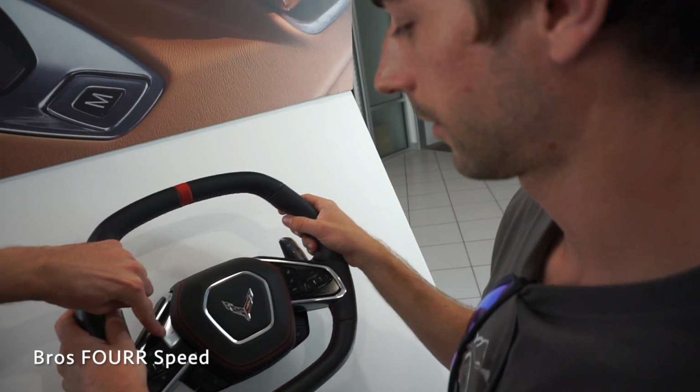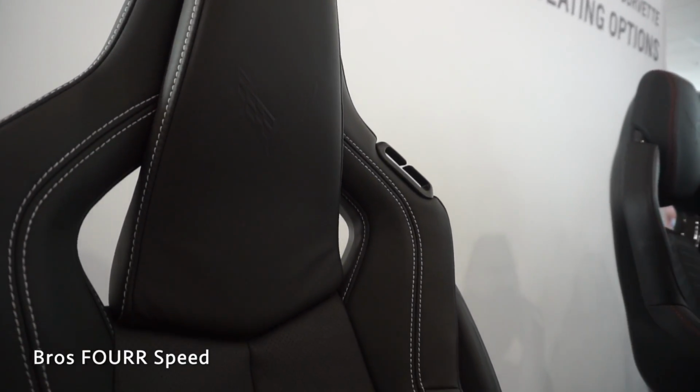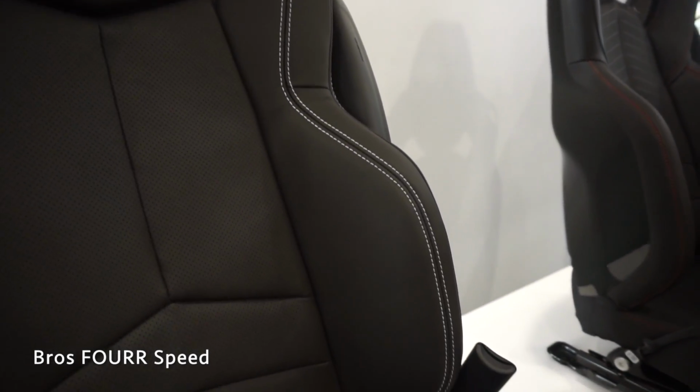Now, if you don't have Z51, will you have a button? I don't know. If you don't have the configurable suspension, you still might have this. I have no idea. So you're gonna have the GT2 seats, right? Yeah. These are the ones. Even these look so good. Yeah, but I mean, this whole backing, these are really nice.